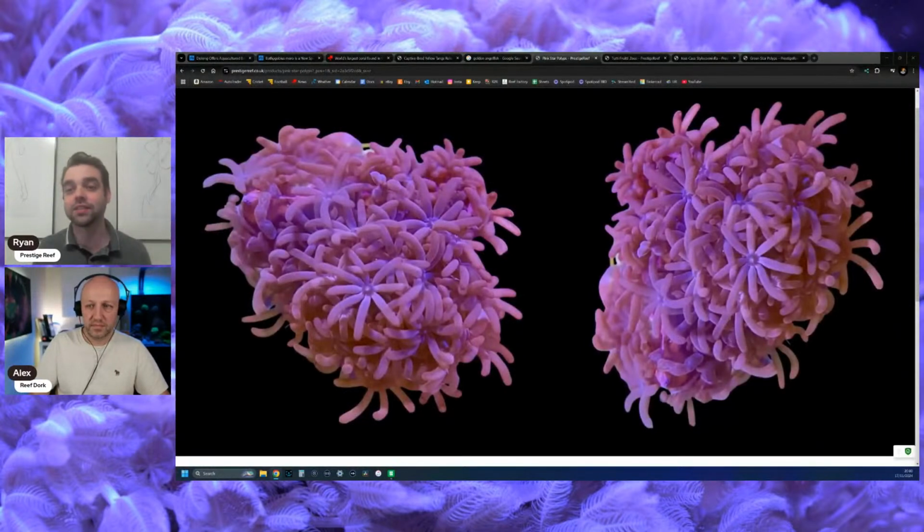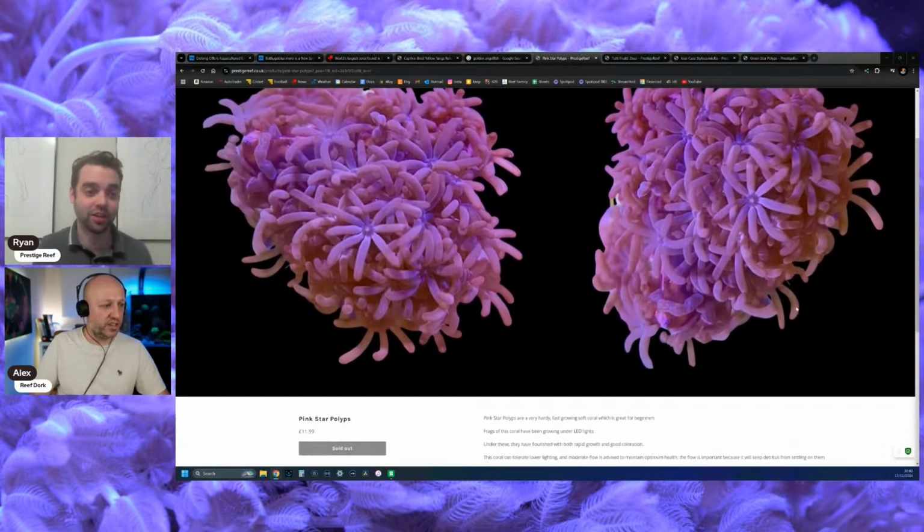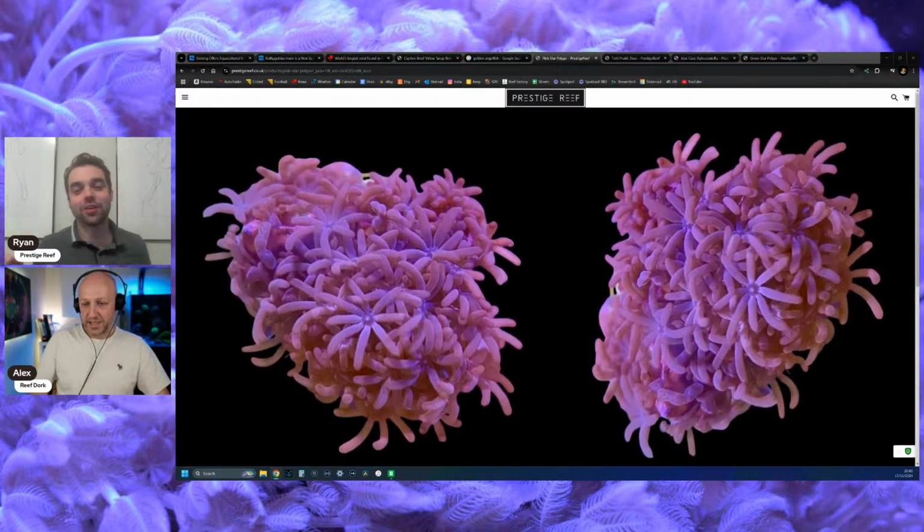The second one, which grows really, really fast, is a soft coral. It is a pink encrusting gorgonian. On the website, I have it listed as pink star polyps, but I believe, someone told me, it is actually a gorgonian. These are out of stock, by the way. The reason they're out of stock is not because I don't have them, it's because they have grown all over the glass, all over the back wall.